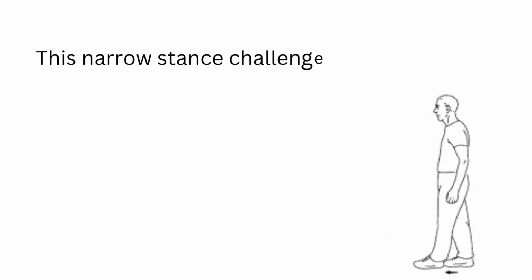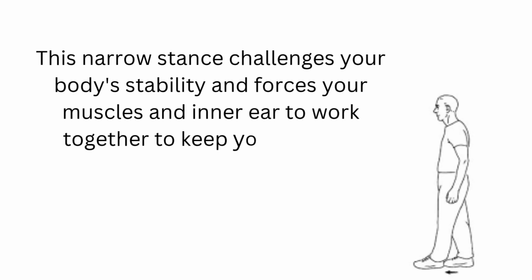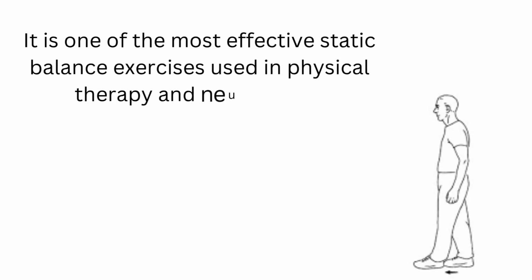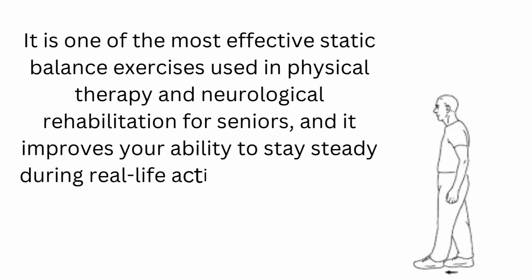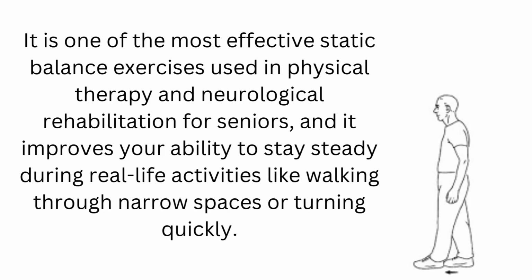This narrow stance challenges your body's stability and forces your muscles and inner ear to work together to keep you upright. It is one of the most effective static balance exercises used in physical therapy and neurological rehabilitation for seniors, and it improves your ability to stay steady during real-life activities like walking through narrow spaces or turning quickly.